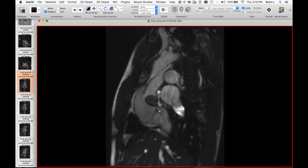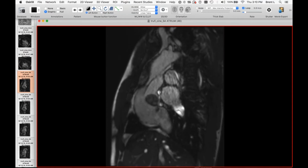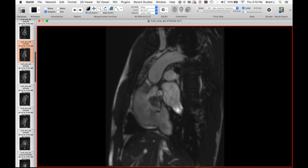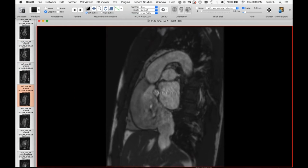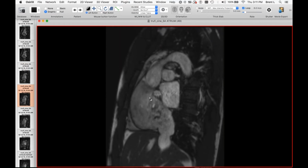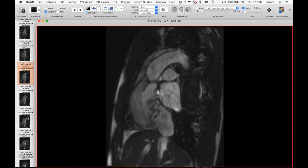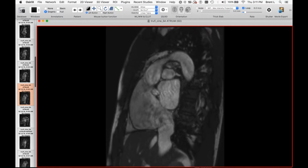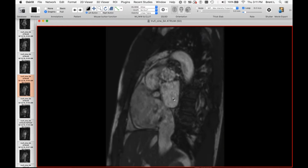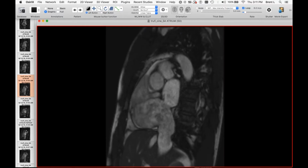And I'll show you some more images from the sagittal Cine stack here. You can see that filling defect there. Here it is again. Let me show you some other images, though, here. You're starting to see that there's some abnormal flow here into the atrium. I'll try to get a view through the abnormality here. And as we're looking at other portions of the stack, you can see there's an abnormal vessel here that comes in and out of the field of view.